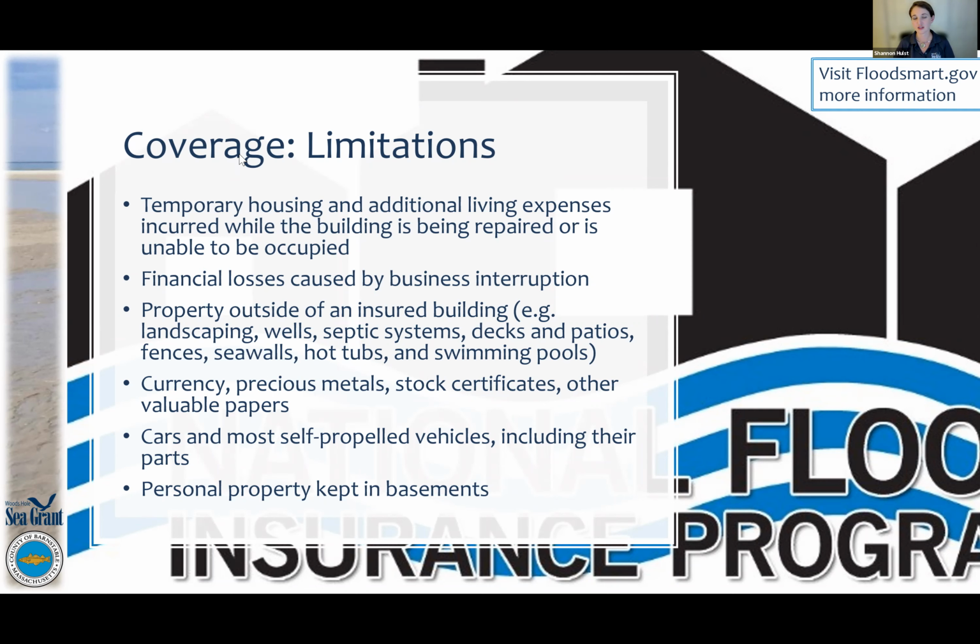Same thing with RVs, actually. RVs are considered a vehicle, so they cannot be covered by flood insurance unless they are permanently installed as if they are a building. So that can be a little bit of a tricky definition, but typically an RV is not covered under flood insurance.